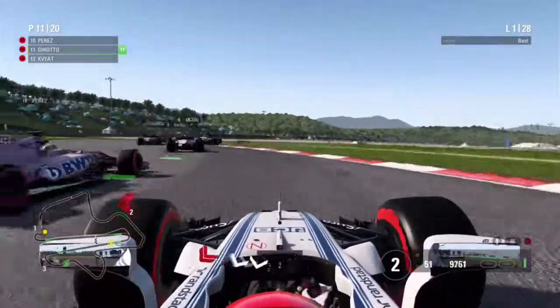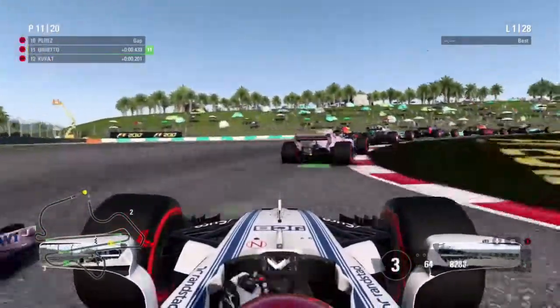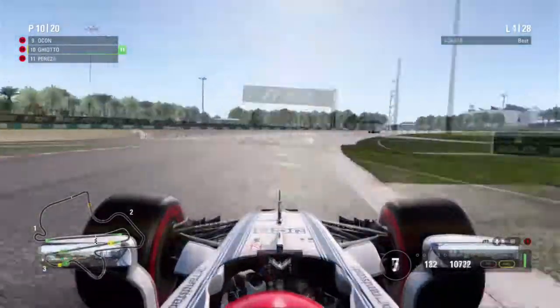We are now on the outside, so he takes the position, as now we cut on later into the lap. We've gone up the inside of Perez into turn 4 and we've had a wee bit of oversteer there, but we're still able to complete the move.